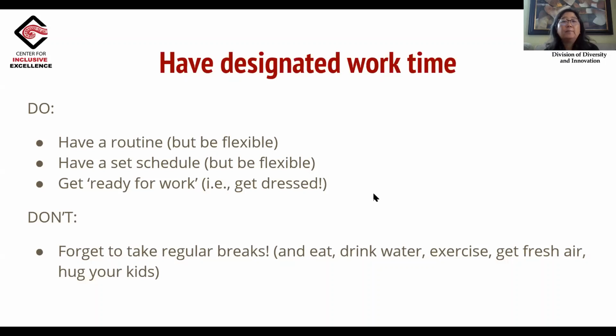Similarly, I think that mentally it can be really helpful to get ready for work in the mornings. Even if you're not going to be on a Zoom call, you want to get out of your PJs, put on your face. Don't necessarily have to wear something as formal as you might wear to school, but definitely think about kind of getting into work mode.